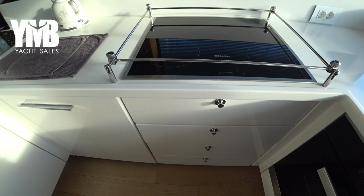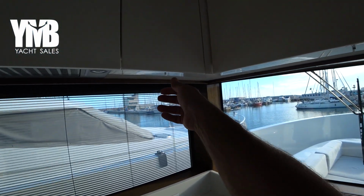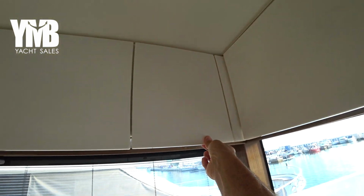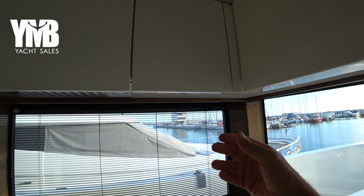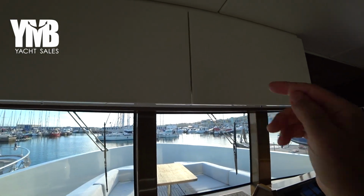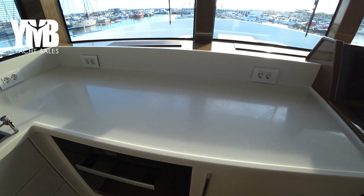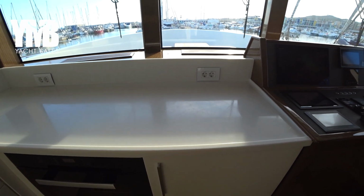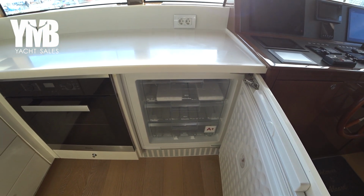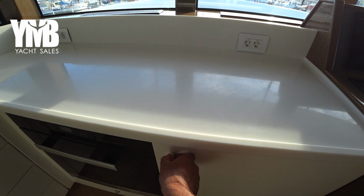Underneath here, cutlery, more space, and of course additional space above, which is open like this and locked with this locker, so it's really easy and safe, and this is not open without control when the boat is rolling. A lot of space here, same here and also there. Now here you have a very big working surface with electricity socket, so you can put a coffee machine or any other device. And underneath here we have a relatively big freezer, so you can have quite a lot of provisioning if you're going on long trips, and that's a good thing.